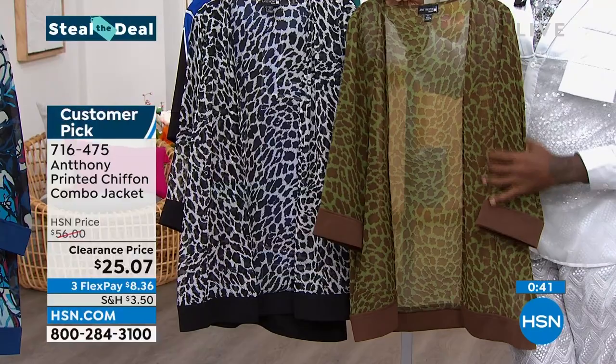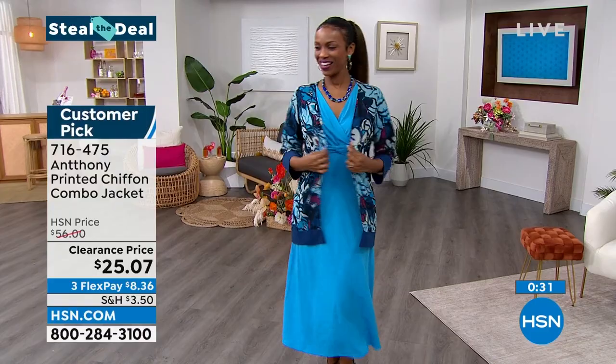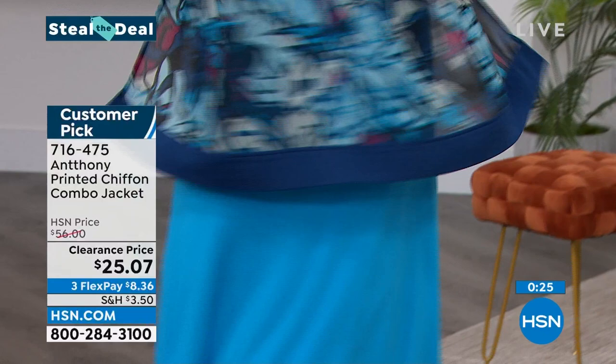And you can buy two today for the price we've got of the original one, right? So $25.07. We're going to be fancy with that. Yes. 400 of these available is all we have. It's 31 inches in the length, extra small through 3X available, and it's polyspan. So you do get just that perfect weight. It doesn't wrinkle. And look, anything you throw this over, it just works.